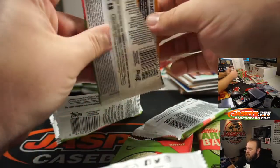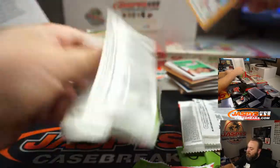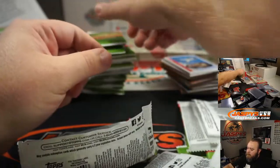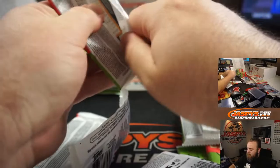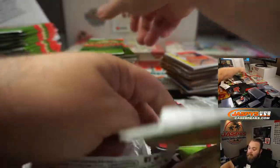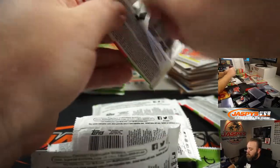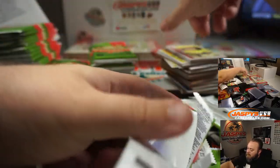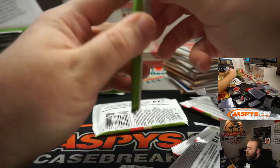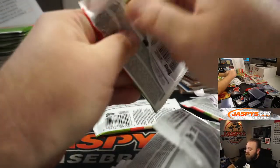I don't know, confirmed. I don't actually know. I haven't looked up the pricing on this yet. Has anybody bought one over there tonight? $130, Michael says. Fun little box, though. Get to chase short prints, rookies, rookie short prints, maybe. Two autos per box on average, so get some nice throwback autos there. Fun little retro break.